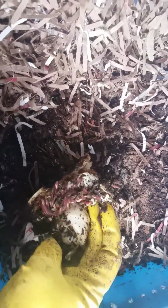Well, they're starting to eat this thing finally. This piece of lettuce. It's been sitting here for quite a while. I was kind of worried I might have to just chuck it because they weren't really doing anything, but they seem to be getting into it finally. Oh yeah, look at that.